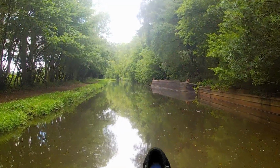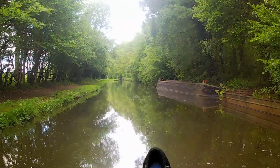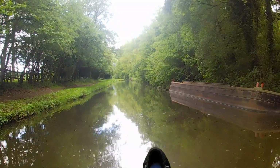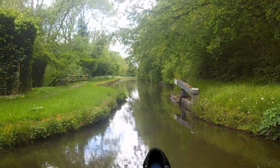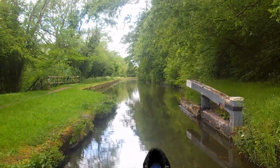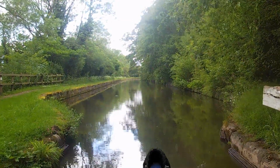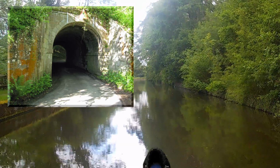Here are some CRT working boats, not working as you can see. I don't think they're very old. We're now heading onto a long embankment, and this lock-type gate here is used to close off this section of the canal if necessary. Also, on the left there you can see that fence. Well, there's a road, a little country lane that goes underneath the canal at this point. You'll miss it from the canal, but there it is. There's another one a bit further on as well.